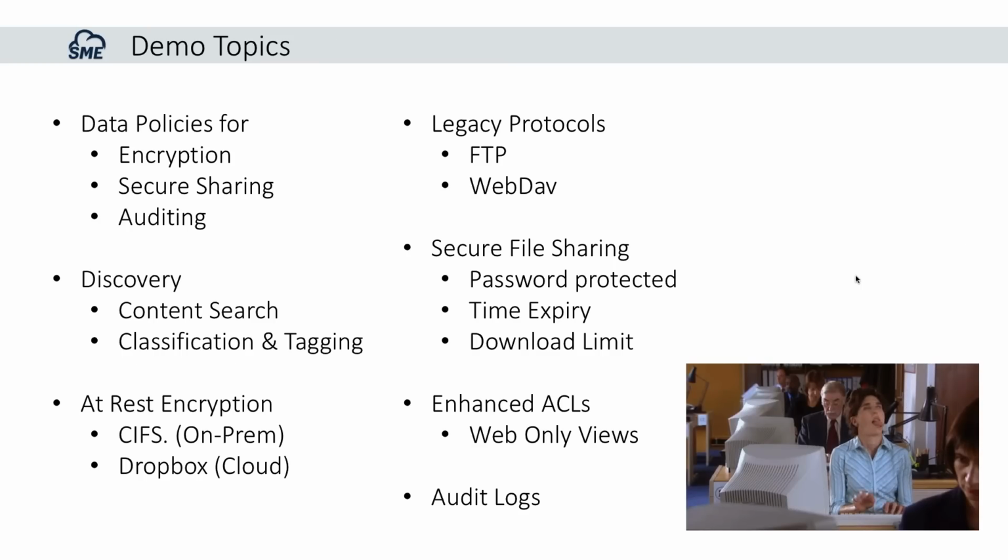And so without further ado, what I'd like to do is an actual demo. I'm going to show you how we can assign data policies for encryption, secure auditing, and file sharing. We're going to go out and look for some PII data, or some personal data under GDPR. We're going to demonstrate encryption at rest. The first thing we'll do is secure some data on an on-prem solution, like a Zip share, and then we'll demonstrate the same thing using Dropbox in the cloud.